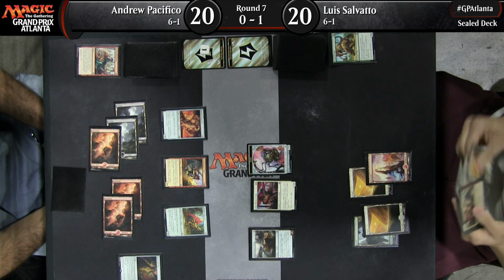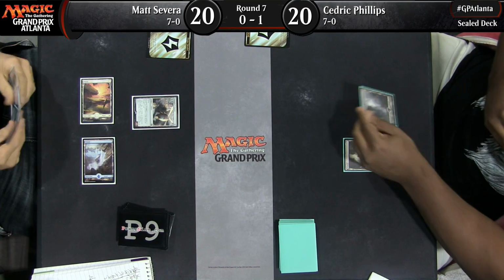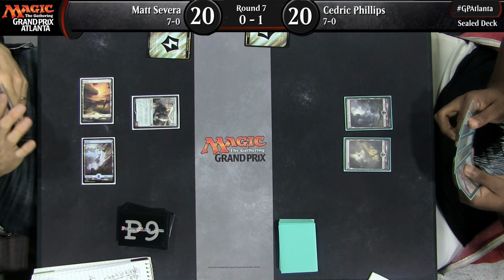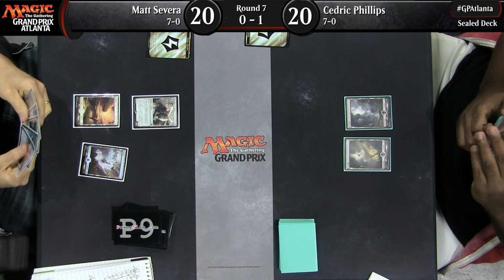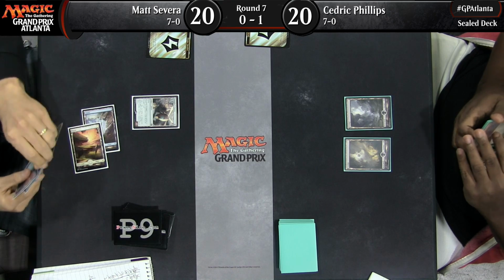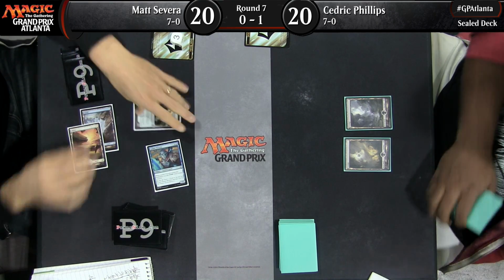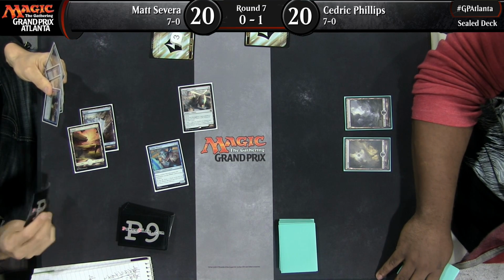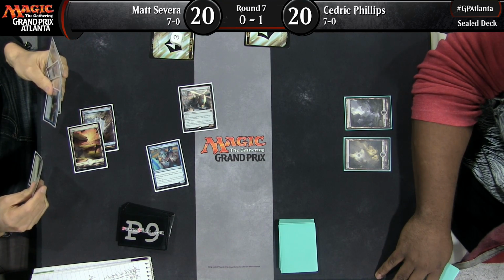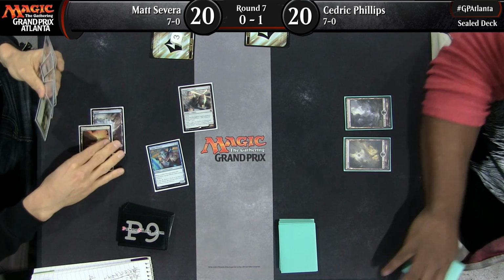And we are going to go back to our main match. Matt Severa versus Cedric Phillips, as they are ready to go for game 2. Oh, there we go. You see Cedric like, well, okay. Smuggler's Copter on turn 2 for Matt. You've got to feel for Cedric here, right? Yes, I do. He's probably saying, well, he's got a Gearhulk and a Smuggler's Copter. Must be nice. He doesn't know the whole extent of it, I don't think.